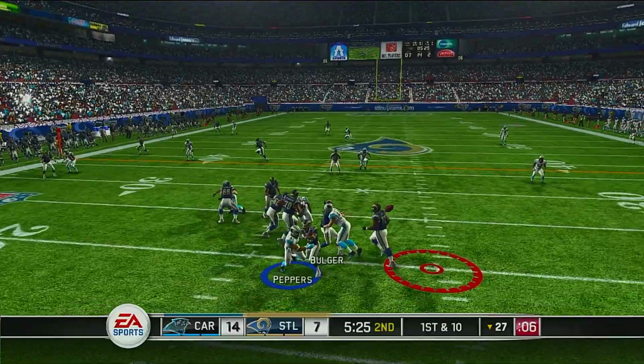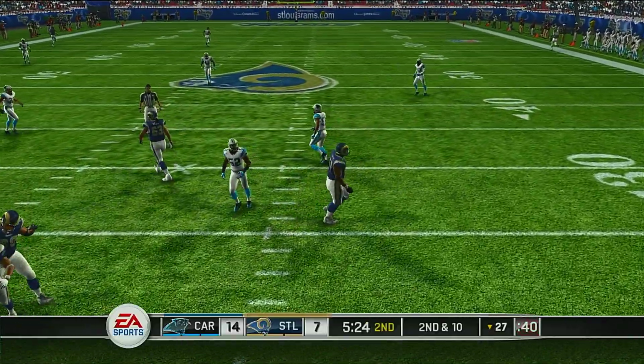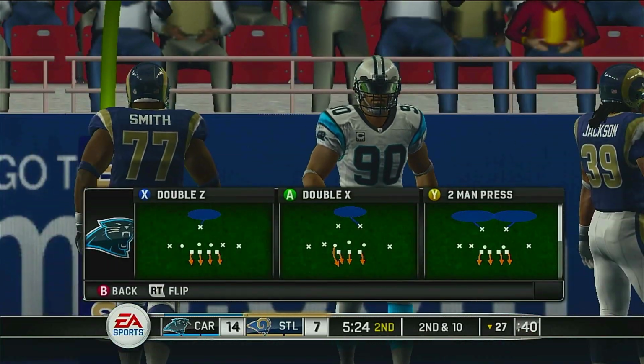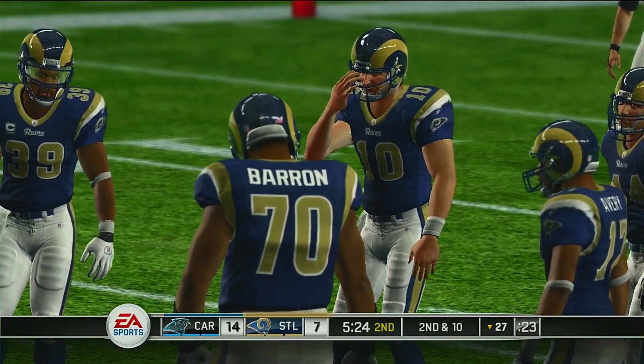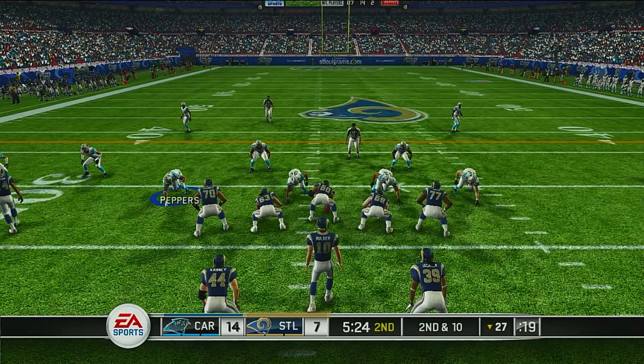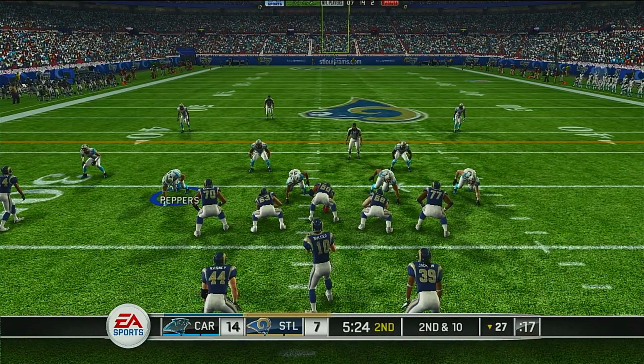He rolls out to the right. Good pressure that time, and they forced a bad throw. Not much he could have done with the pocket collapsing like that. Let's go. Don't give him a yard. Hey, let's go. There we go now.